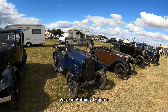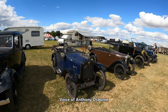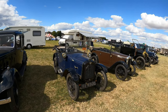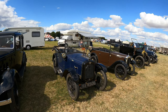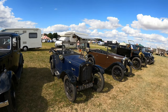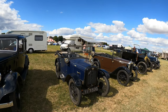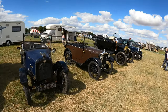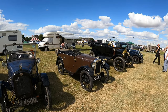This is an early 1928 Austin 7. This year the Austin 7 celebrates its centenary, the first one coming off the line and being sold in 1922. You can tell this is an earlier one, as the headlamps are mounted on the scuttle, whereas the car next to it, another Austin 7, has the headlamps mounted adjacent to the radiator grille.